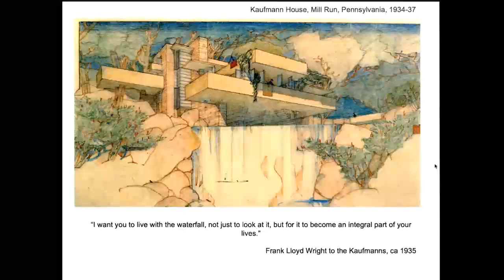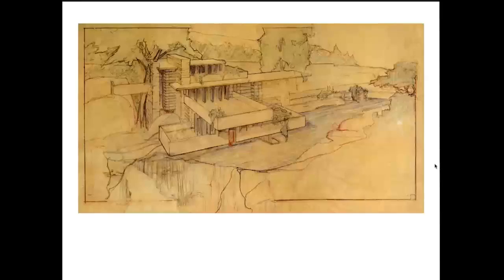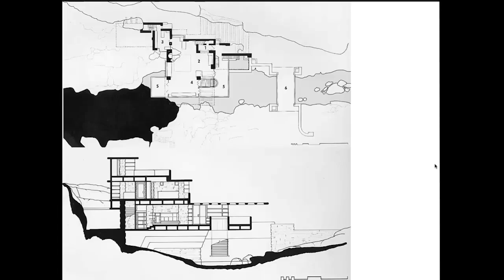Kaufman House, or Fallingwater, was built in Mill Run in Pennsylvania between 1934 and 1937 as a private retreat for Edgar Kaufman. Wright wanted to integrate completely the house and the waterfall. The house develops in sliding planes and patterns into the landscape. It's anchored to a large boulder, a stone chimney mass that constitutes the central core of the house.